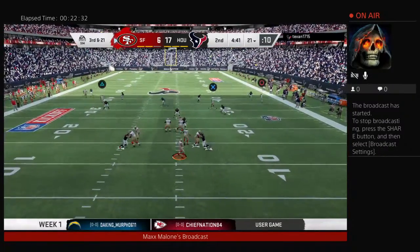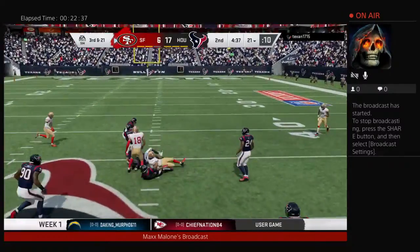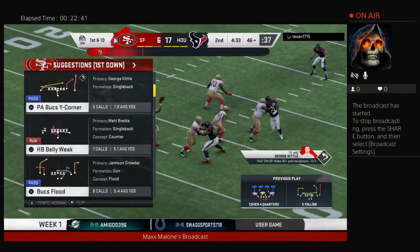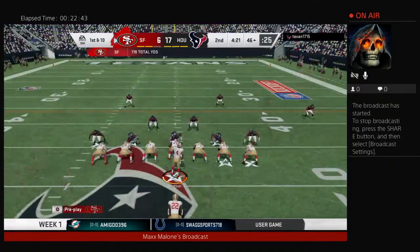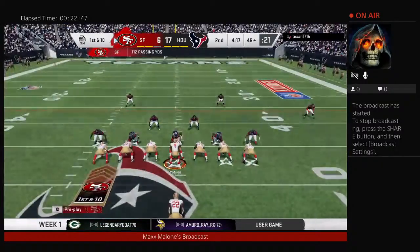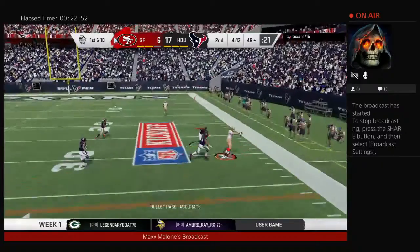Out of the gun, Watson. He's going to fire one deep over the middle. They got his man, complete. And he'll be taken down, but not before they work it across midfield. One heck of a 3rd down conversion, 33 yards. So the line of scrimmage moves all the way across the 50 now as they come up 1st and 10.